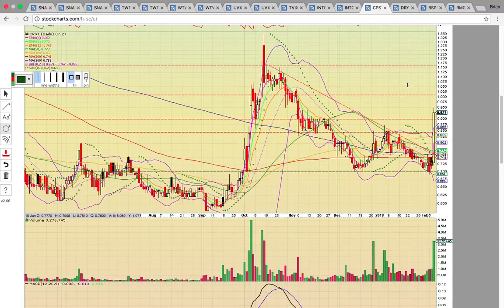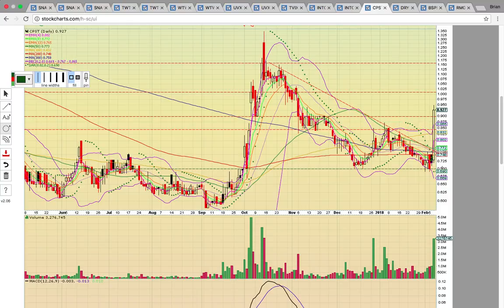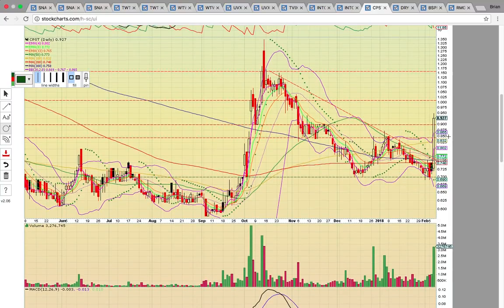This thing broke out above this descending resistance line, a multi-month descending resistance line, and above all these moving averages. Today's candle did bust through that upper Bollinger Band at 8.65. If the candles work back into the bands, you want to see that 100-day simple moving average at 8.32 hold. If they can hold it and push higher, that's going to signal that this chart is strong.